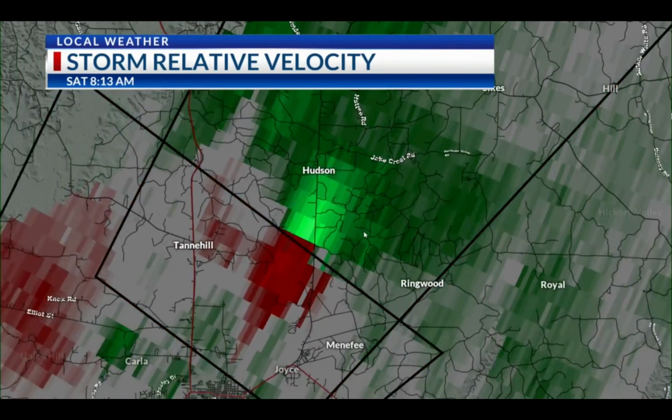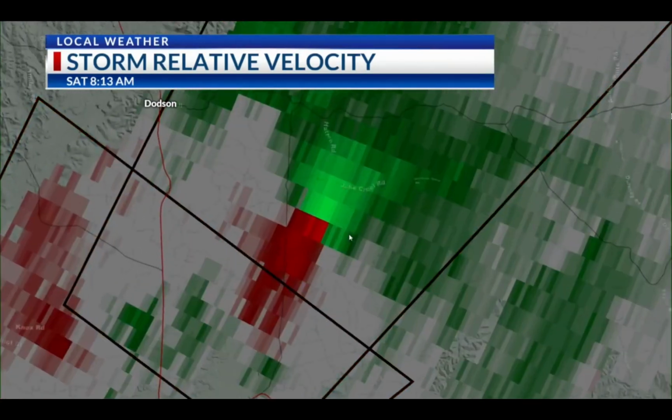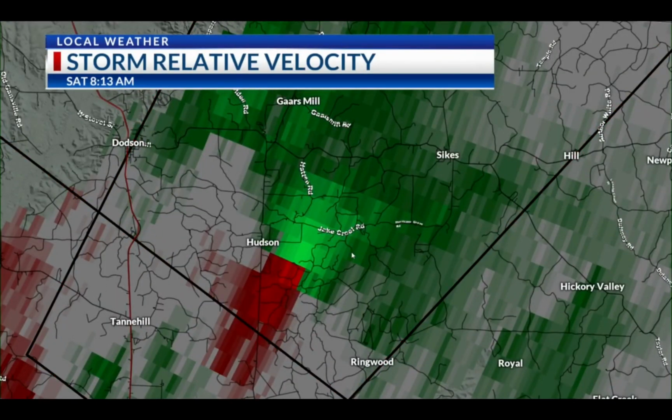This is one of the better looking couplets that we have right now. And we got a new radar scan. It's moving already past the eastern side of Hudson, so it will be impacting the main community of Hudson very, very shortly if it's moving at 40 miles per hour. Next up is Gars Mill in Sykes community. Hillier on the eastern side of the polygon is trekking right down the middle, but it could potentially move to either side of the polygon. So if you are within the warning box at all, get into your safe place.